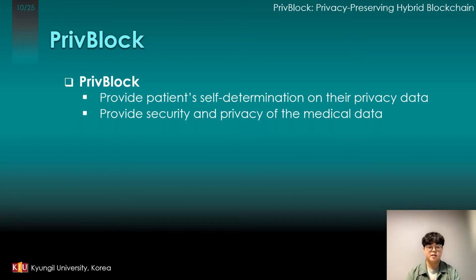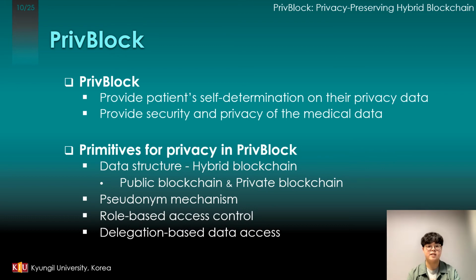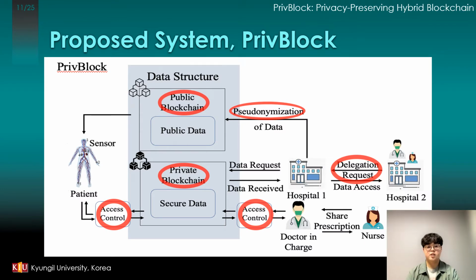The goal of PrivBlock is to provide patient self-determination on their data and to preserve security and privacy. For this, the system uses a hybrid blockchain which combines public blockchain and private blockchain, a pseudonym mechanism, role-based access control, and delegation-based data access. This shows the configuration of the proposed PrivBlock: blockchain as a data structure, access control, pseudonymization, and delegation. From now on, I will give details on those components.